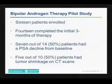The other guy, the etoposide, the chemo pill, actually wiped out his immune system, and he developed an infection that led to his death. So that was clearly not related to the testosterone, but in the end, that was the reason only 14 out of 16 completed the initial 3 months.